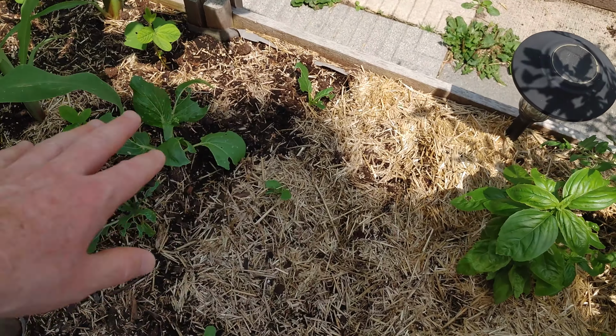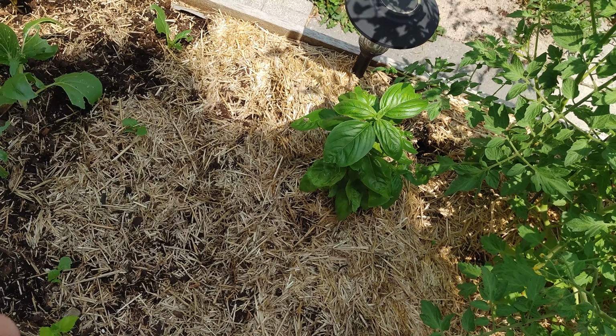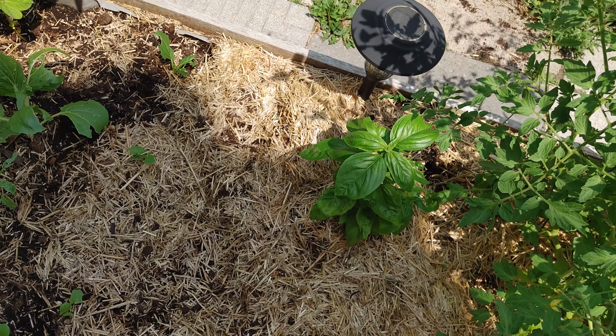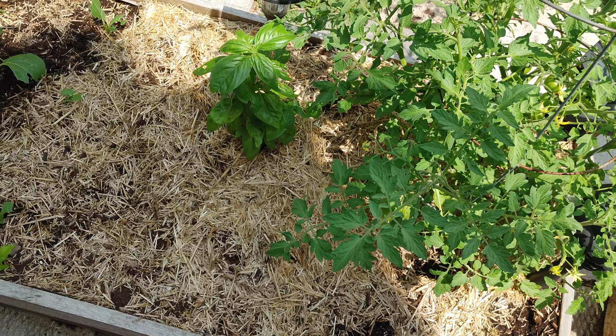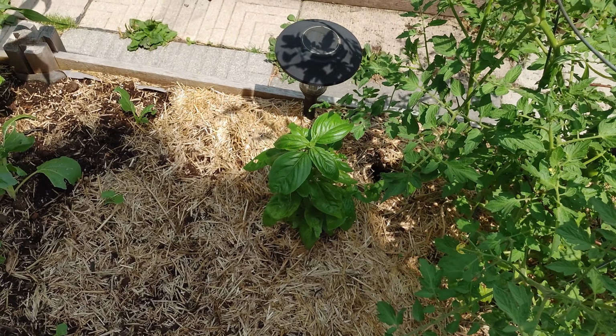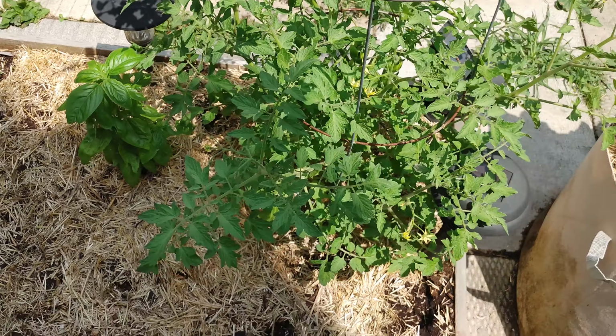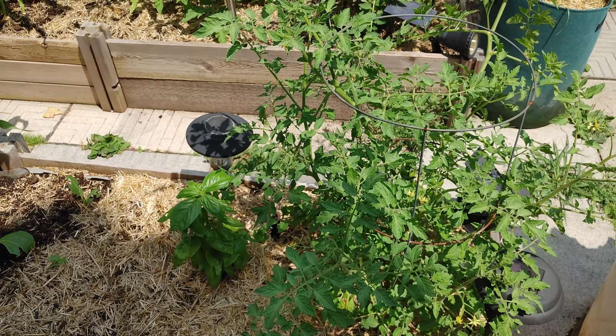Got a nice blank space here, so nothing's really doing well there because of the straw. That's where all the pill bugs are loving to hide, so I think I'll just leave that blank, or maybe just throw something in there if I've got something, but right now just leaving it blank. So let's go on to the balcony and see what's going on up there.